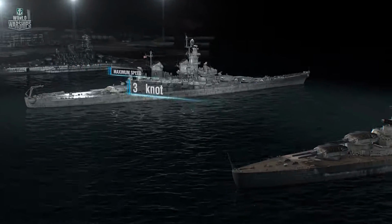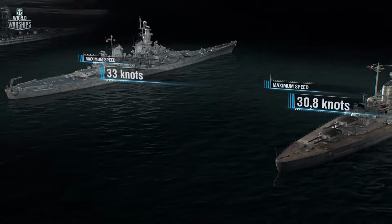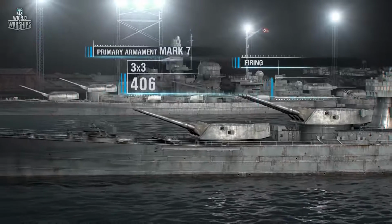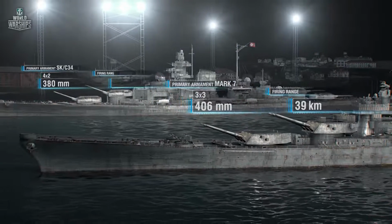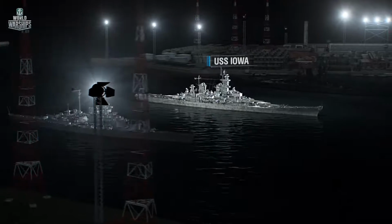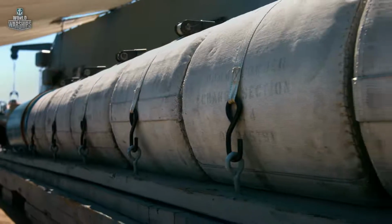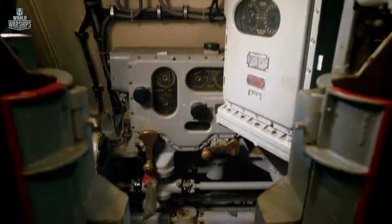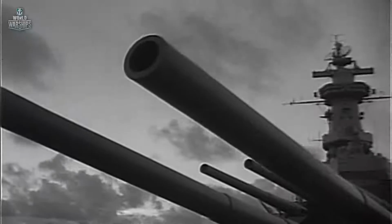Suppose battleships Iowa and Tirpitz met in battle. Iowa had a higher speed, greater maneuverability, and longer range of fire. Tirpitz would be trying to get in close to Iowa, and Iowa would be looking to keep away, maneuvering and firing at Tirpitz from a great distance. Iowa would have definitely won this battle. But the two naval heavyweight warriors never met, so we can only imagine how their duel would have ended.